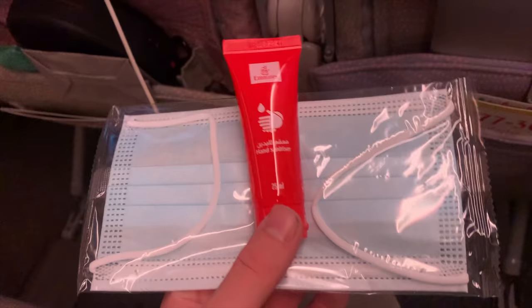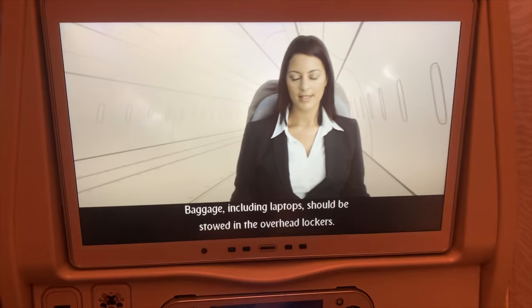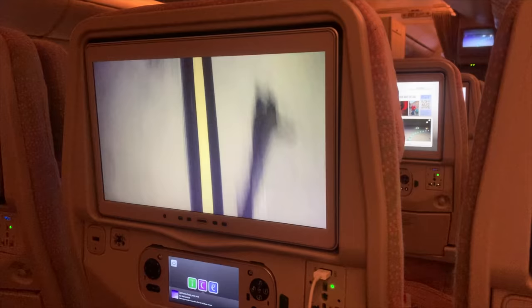Upright position. Baggage, including laptops, should be stowed in the overhead lockers, or use the space under the seat in front of you.